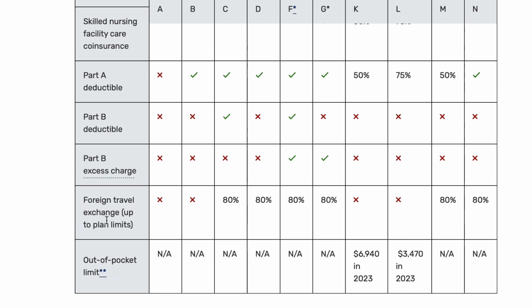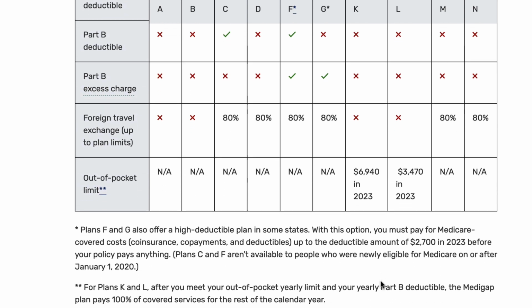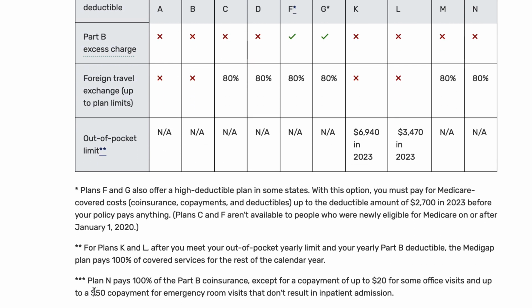Then there's foreign travel exchange up to the plan limits. So some of the plans will cover this at 80%. And then there's that out-of-pocket limit, which for most of these plans is not applicable. Now, if you scroll down, you will see here that Plan N covers 100% of the Part B coinsurance, except for a copayment of up to $20 for some office visits and up to a $50 copay for emergency room visits that if you don't end up being admitted into the hospital.